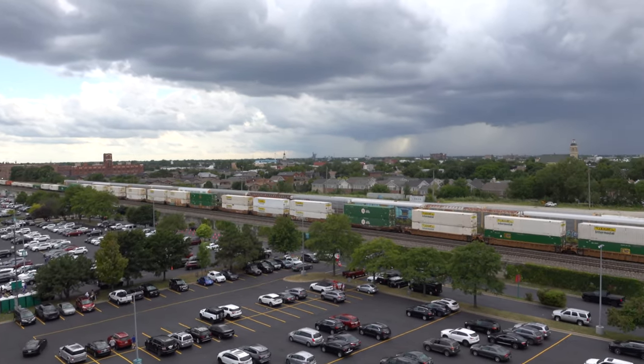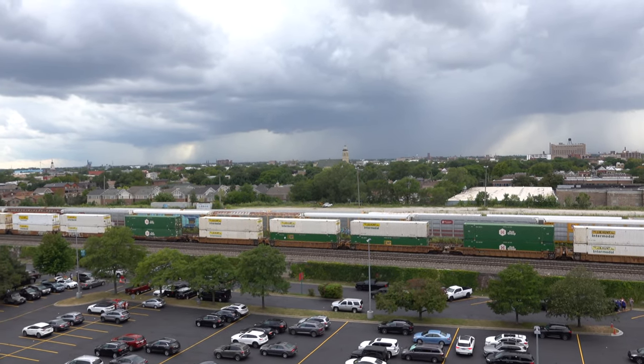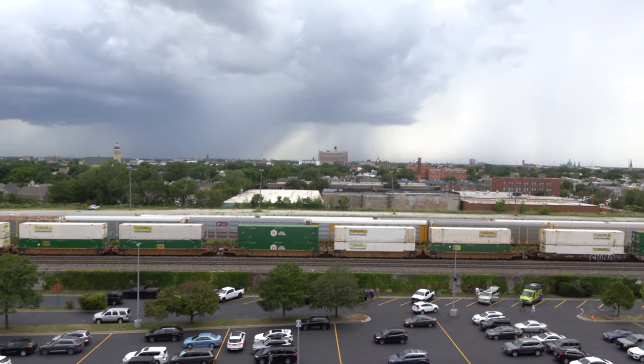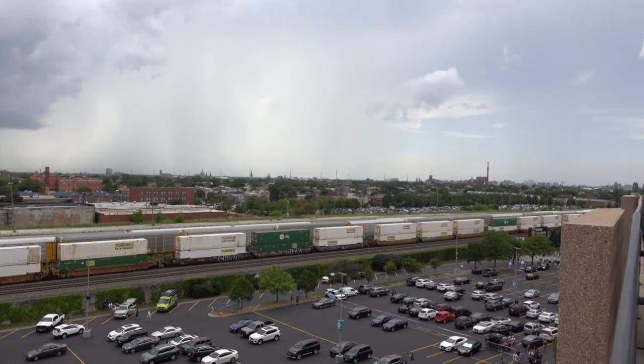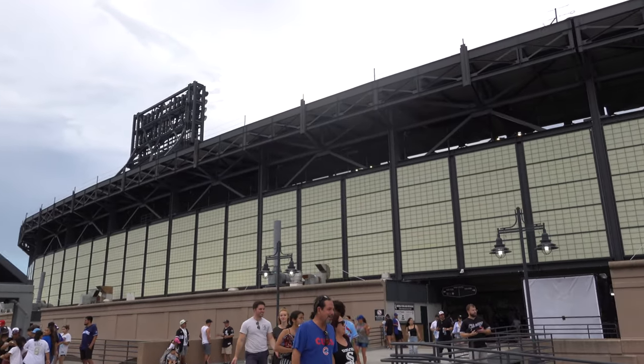Game finished just in time. There is a rainstorm coming this way. It's probably hitting the suburbs as we speak. Can feel the wind. But yeah, what an incredible experience here at Comiskey.